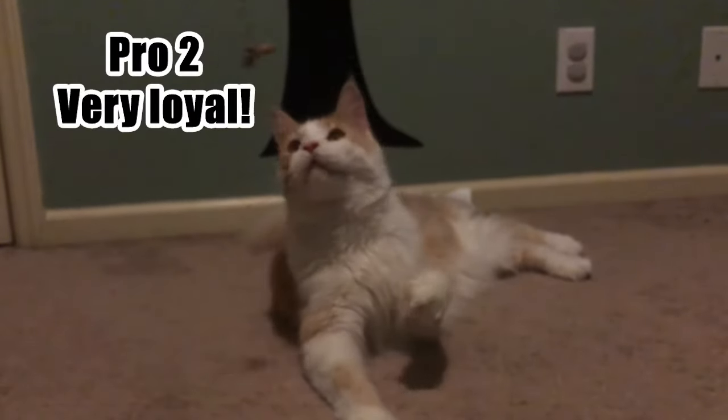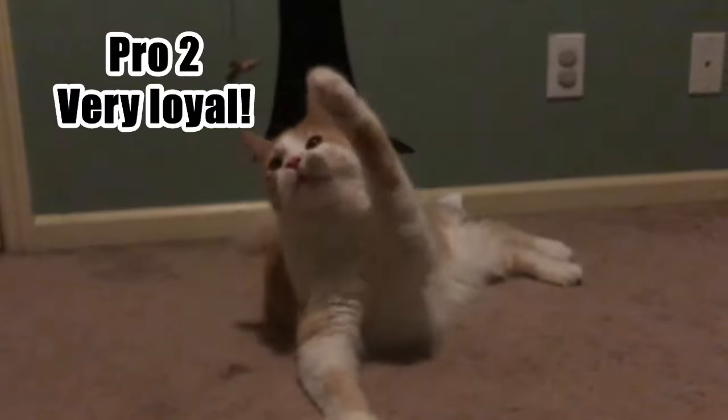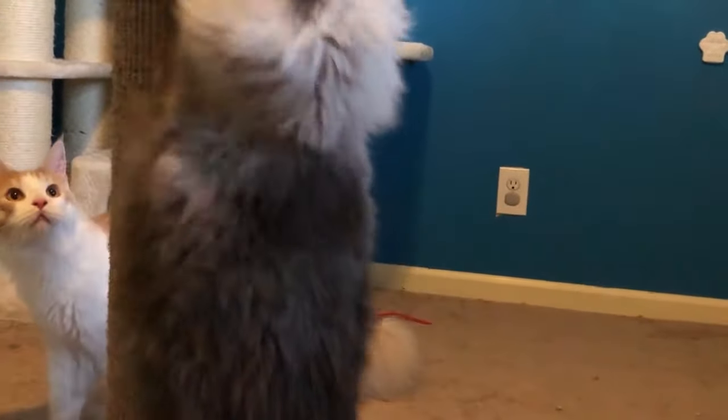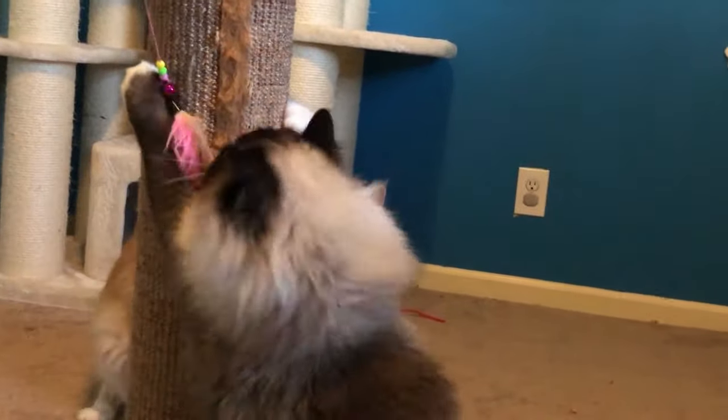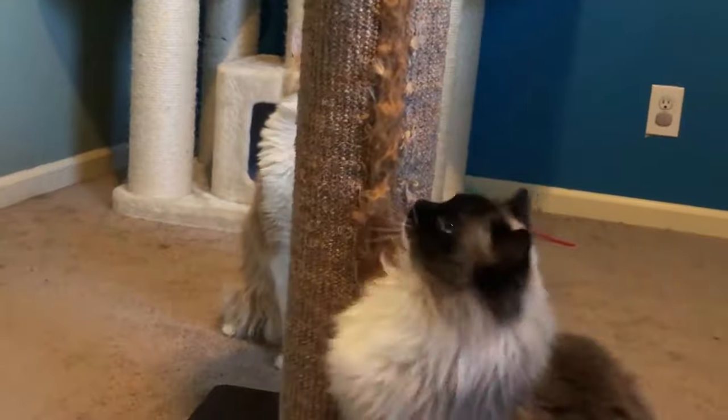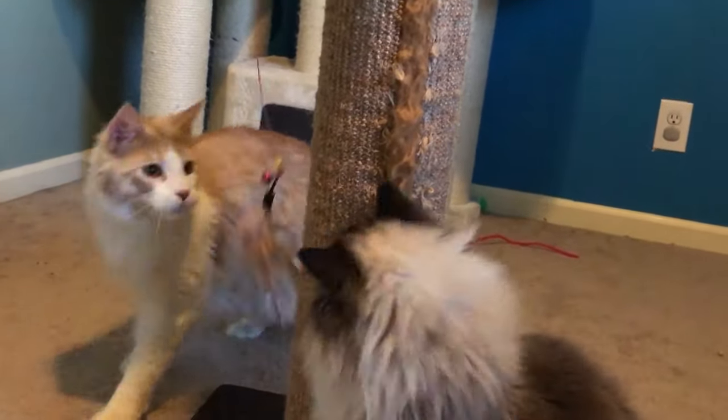Pro 2, they are very loyal. Maine Coons are a loyal breed that usually picks maybe one or two members of the house, typically the one that takes care of them the most, and they stick with them.